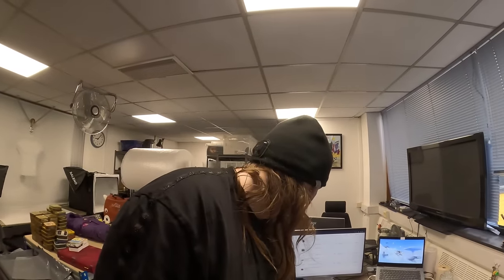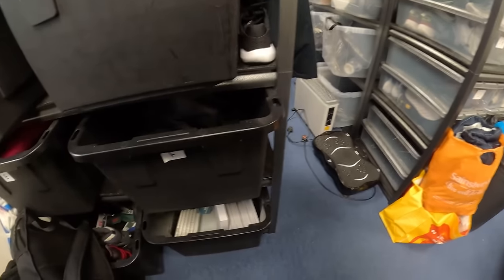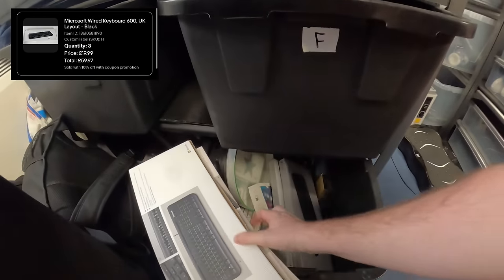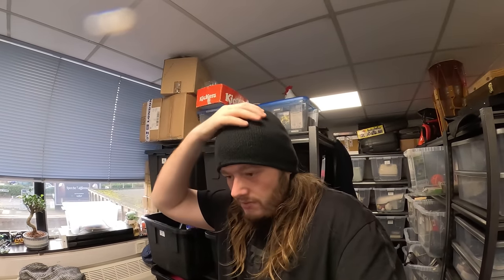What do we want next? H. And how many of them? Three. So three H in here. So three of these keyboards here sold for 60 quid, I believe. Hopefully, if I'm doing my job properly, I'll be editing all of the prices and stuff on screen for you. Yeah, £59.97 those three sold for.